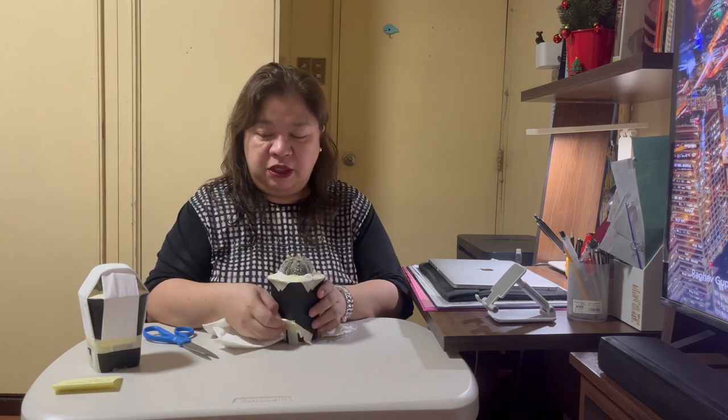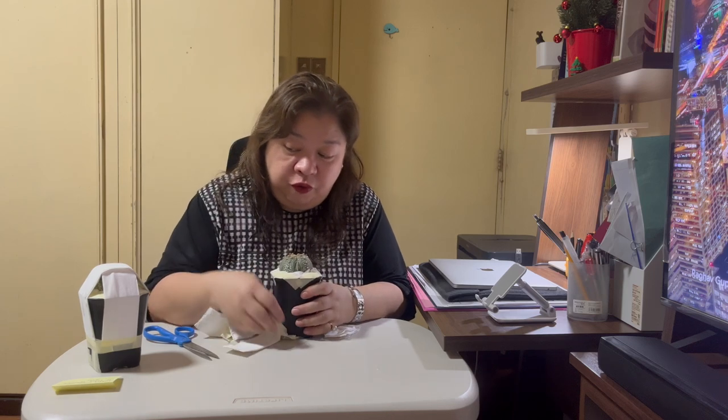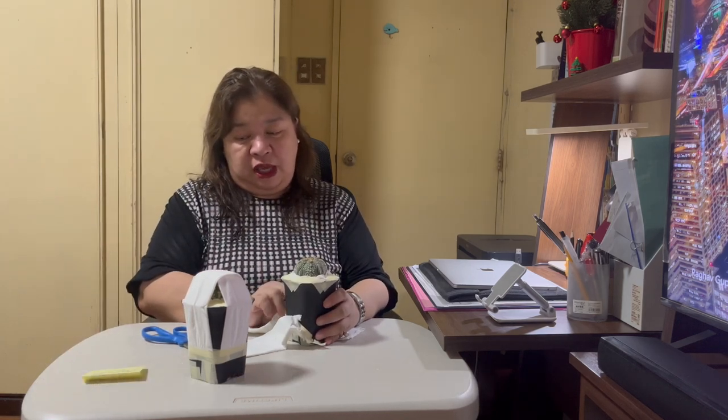So ito, this is the SK Goryeo Fukuruyu. Meron akong, antawag dito, hindi ko memorize. Fukuruyu. Hindi, mali. Fukuruyu. Yan. SK Goryeo Fukuruyu. Astro siya. The SK Goryeo Fukuruyu is 800.